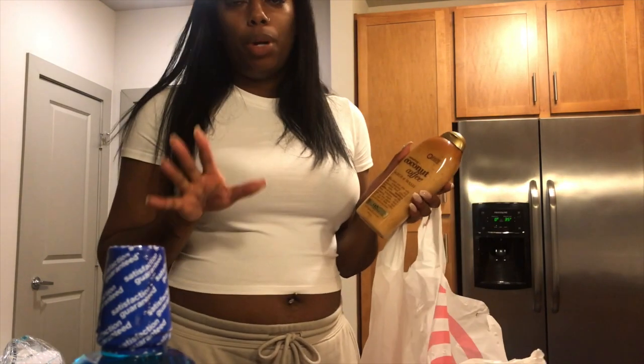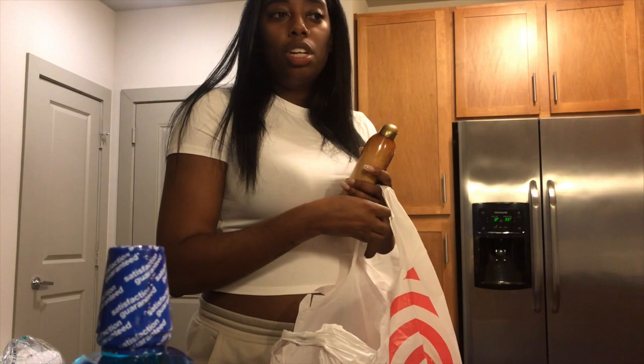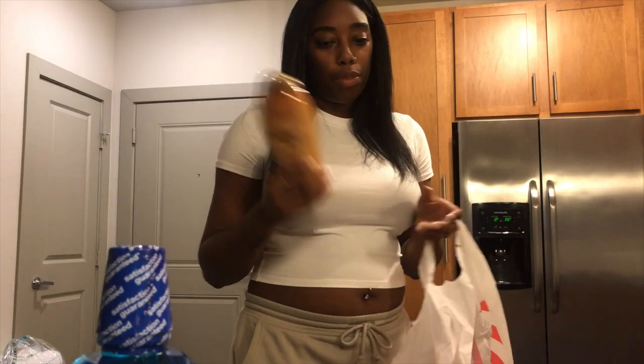I've been using Olay Ribbons. The first time I tried it was when we went out of town a couple months ago and they didn't have this, so I just grabbed that and I really liked that scent. But since I've been trying other scents, and the scent that I have now I really don't like, I just went back to the Old Faithful.